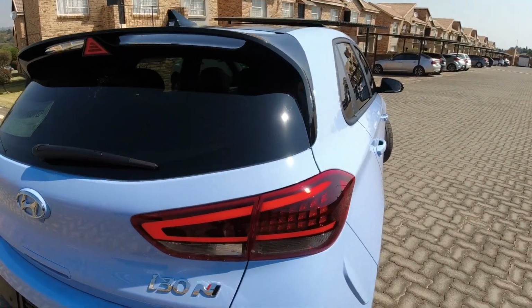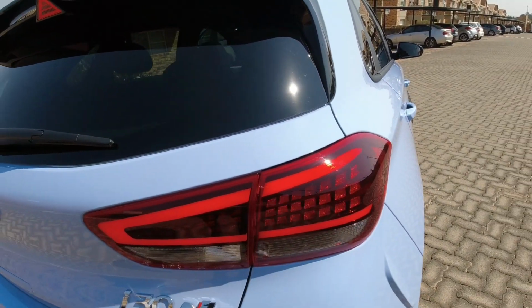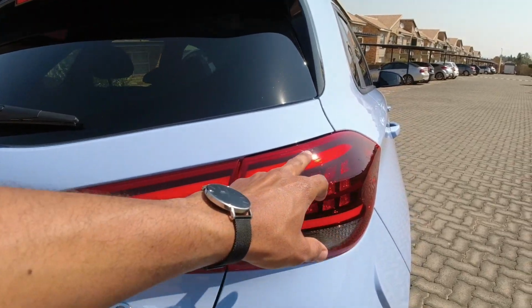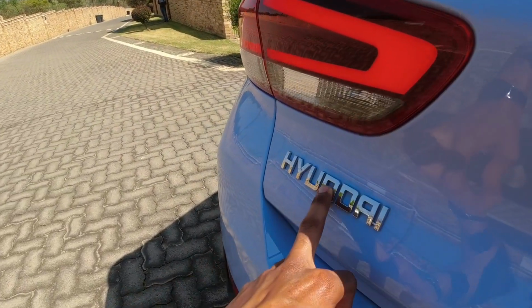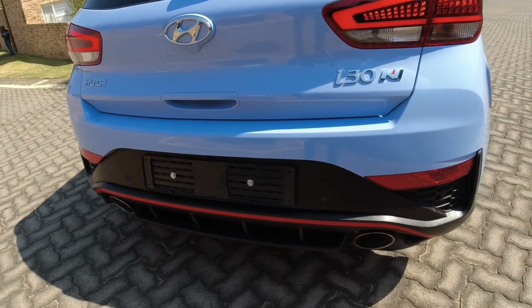These tail lights are also new with this LED strip, very similar to what you have out front, literally a mimic of the front lights. As you can see, a similar shape again, and they look absolutely cool. i30 N badge right there, and Hyundai badge right there. Please don't butcher me, or don't bash me rather, about my pronunciation of the name.